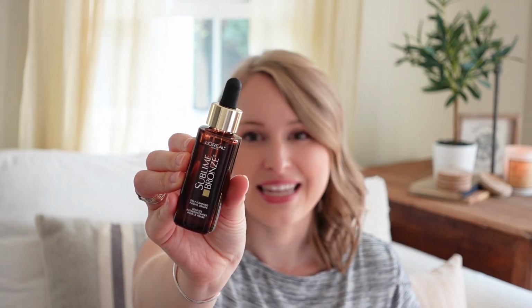This is what it looks like. So this has a little dropper in the bottle. Make sure I don't spill it on my white couch here, but obviously it has a little eyedropper. And what you do is you mix this in with your favorite moisturizer, whichever one you use at nighttime or in the morning, and you add about 5 to 10 drops is what the recommendation is. I noticed that 5 drops really didn't make much of a difference on my skin in one use. 10 drops definitely gave me that healthy glow the next morning, but just a hint of a glow.